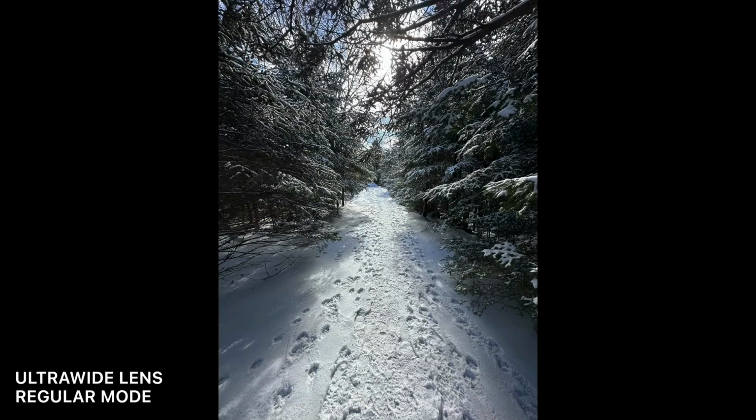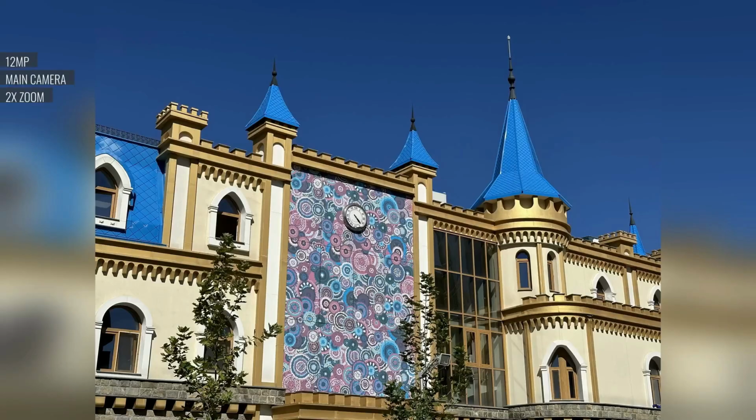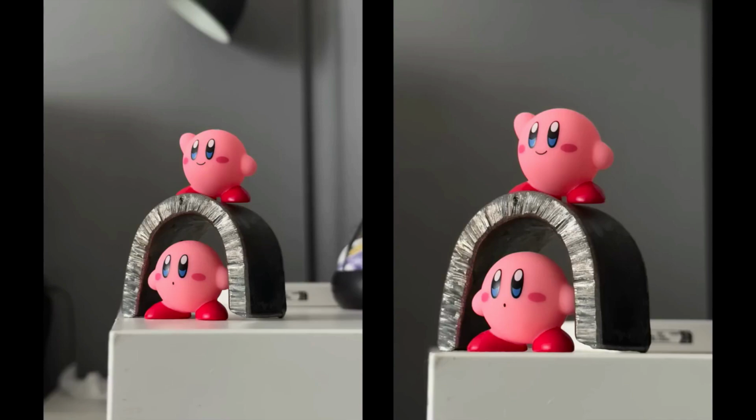The ultra-wide camera is also awesome. It lets you capture more of the scene without losing quality. It doesn't make things look distorted at the edges, which is nice. And the best part is the macro mode. It automatically turns on when you get close to something.